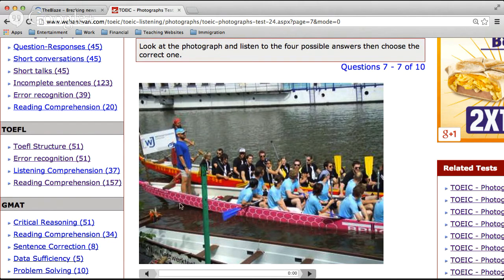You could say that they are standing. Okay, standing in the back of the canoe. Standing in the back of the canoe.